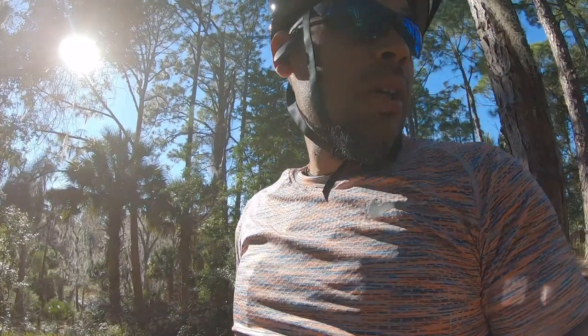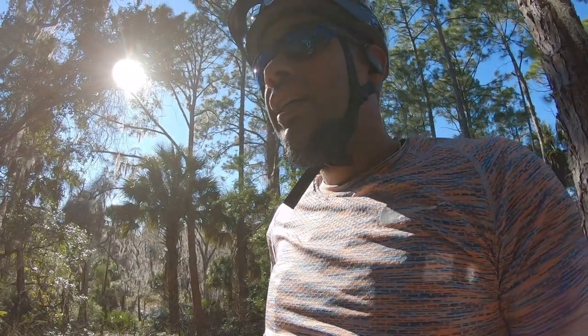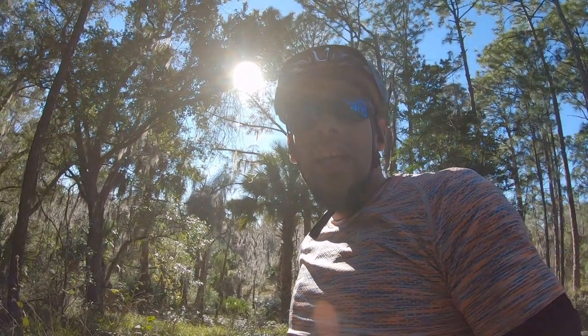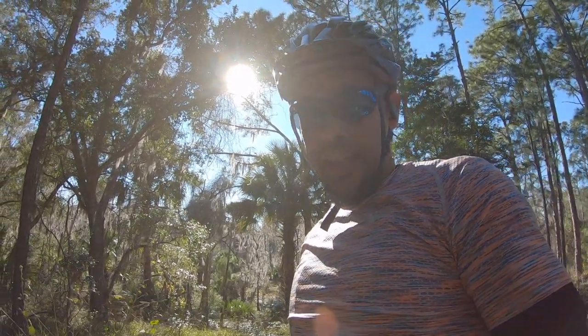I don't even know what mile I'm on, but this trail is fun. It's fast. It's a lot better than I thought. And it's definitely got some scary technical parts that I'm not going to do today.